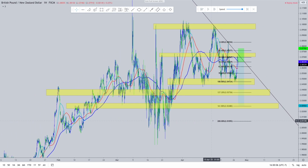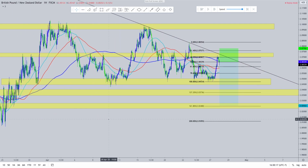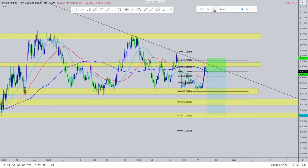I wouldn't want to hold down to this area just because it doesn't really line up with any other confluences. And fundamentally, which we're not going to get into today, it probably wouldn't hit that quickly. But regardless, let's see how this trade looked.